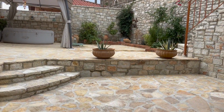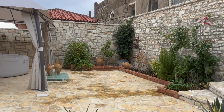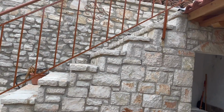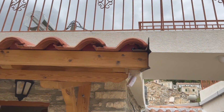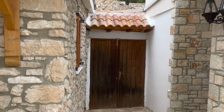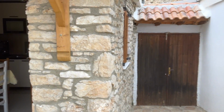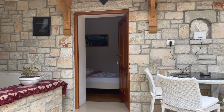So here's the patio. There's some stairs and a rooftop balcony up there. There's the front door. There's a kitchen in there. And my room is here.